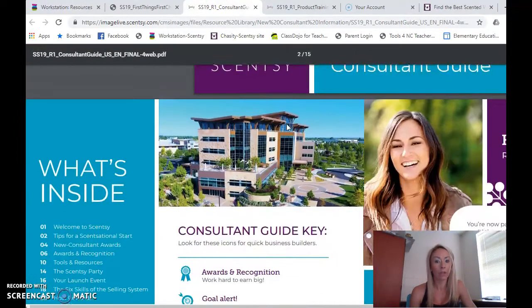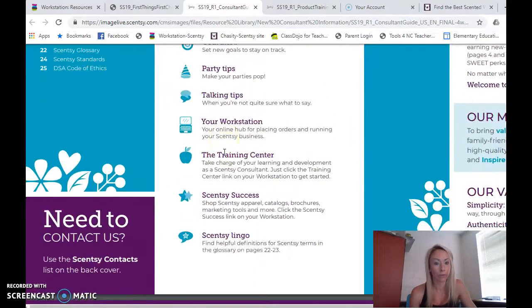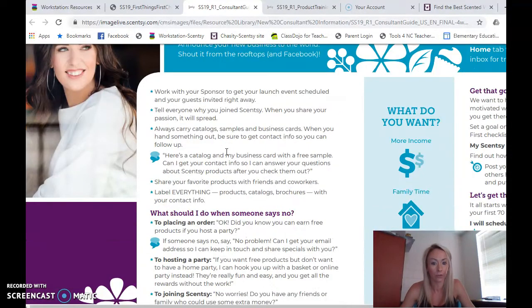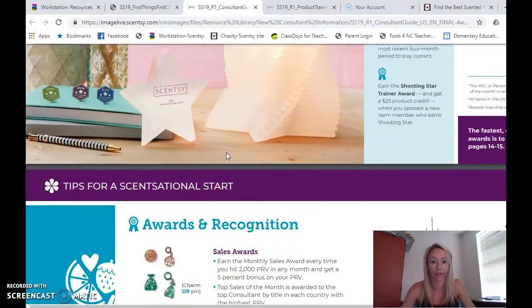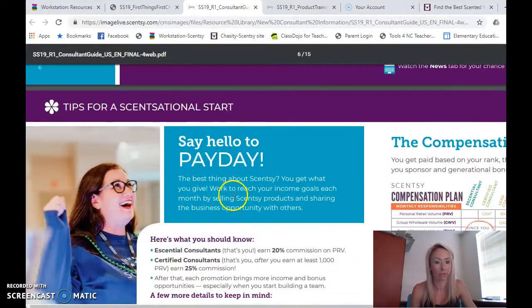I want you to go through and read through this. If you read this, it's going to answer so many of the questions that you are going to have. This will come in your kit, but I want you to go ahead and read through that. Obviously, it's a lot of information, but if you read through that, you're going to get a lot of answers there.